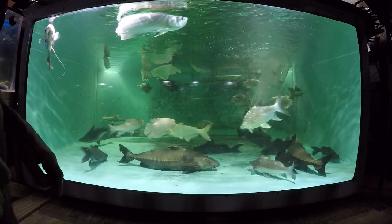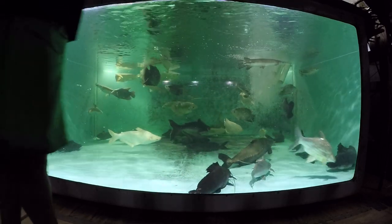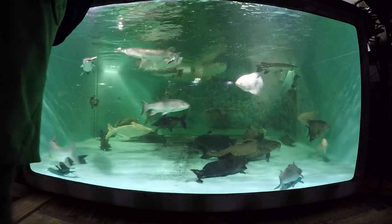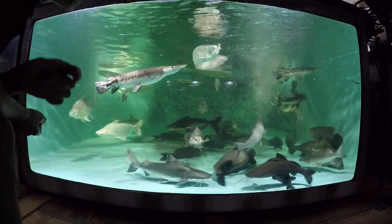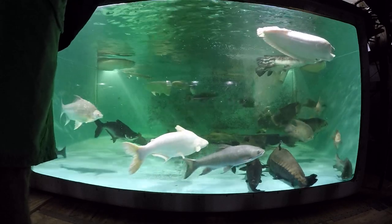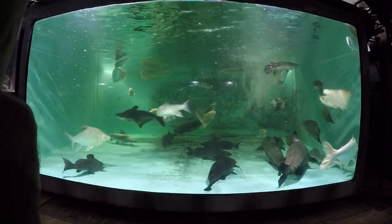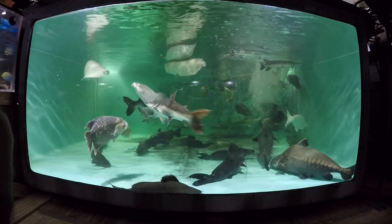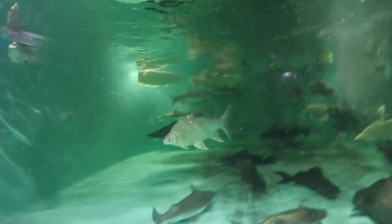Herring cut in half, for the last course. That's about it for tonight.